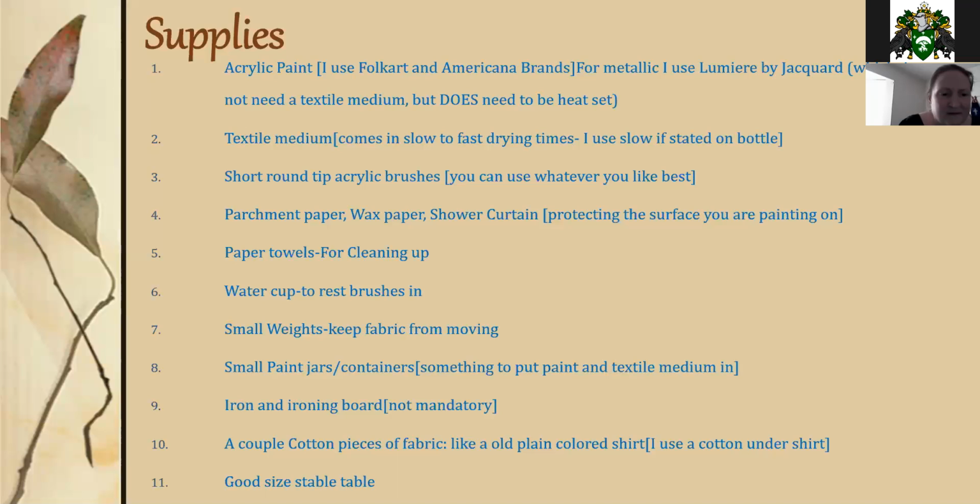For metallics, I use what's called Lumiere or Jacquard. It's a little bit more expensive, but I like it because it has a paint medium infused in the paint itself, so there's no mixing. What the paint medium does is help it stay flexible after you've painted it, like latex paint.